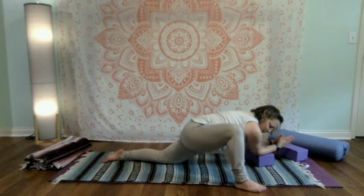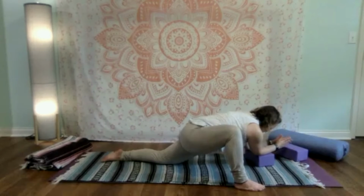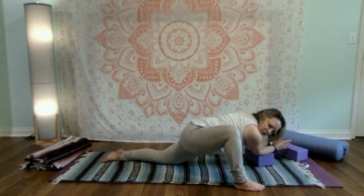So I'm just going to kind of bring my foot kind of to the side, and then I'm going to go out to external and on the side of the foot here in a moment. I'm just going to rock a little bit side to side here, just allowing my body to be able to ease into this pose.